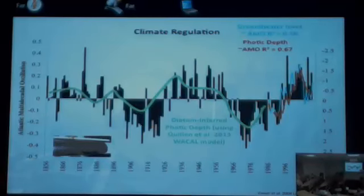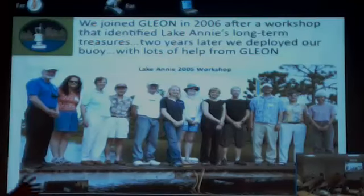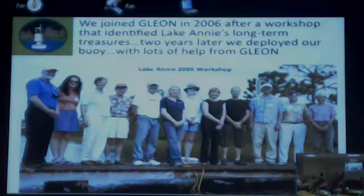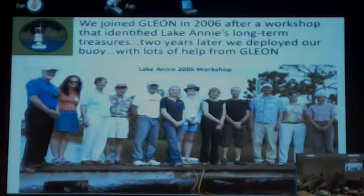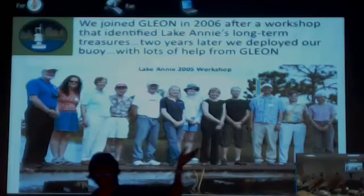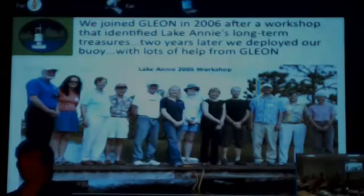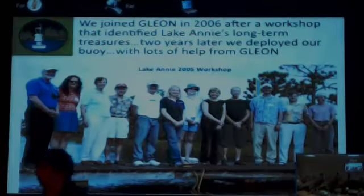So anyway, that's why Lake Annie is cool. We started working in it, trying to figure out what these changes were, back in 2005-06, and we decided to have a big workshop. We invited a bunch of limnologists to try to talk this out and figure out what's going on in it. At that time, we invited Tim Kratz, who had just been starting up GLEON, and he said, hey, this is so cool, because if we put a buoy in this lake, then we'll know that much more about it at a new time scale.